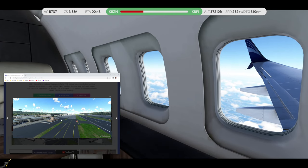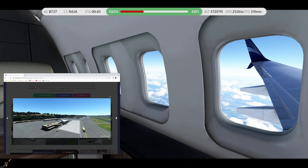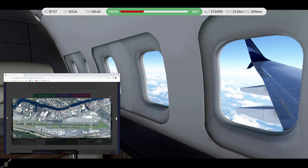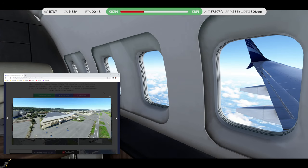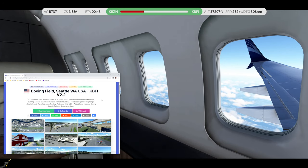Good to see ya. There's the tower. Taxiways look awesome. Details on the building. Sweet. Looks like a UPS freighter back here. And we're back at the top. So, yeah. Some nice detail on Boeing Field in Seattle.